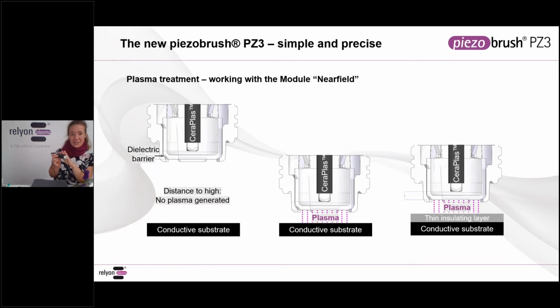As I have the near field module inserted here, I'm going to tell you a bit about how it works specifically. It is based on a so-called dielectric barrier discharge. So we have to come fairly close to our surface.